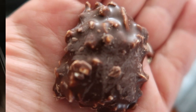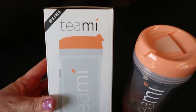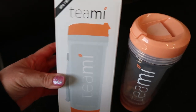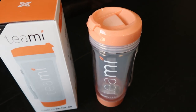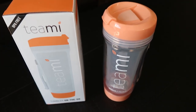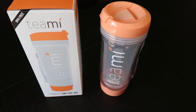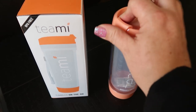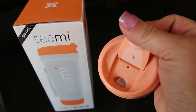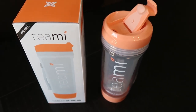They are all delicious. I also received some other fun goodies in the mail. So I just got the new Teamy tumbler. This is the summer color, and it's coral. Look at how adorable that is. I love these tumblers. These things are fantastic for tea. This little part down here unscrews, and you can put your loose tea in it and take it on the go. There is a filter so that your tea leaves do not come through when you're drinking out of your tumbler. I love it. I love the coral color.